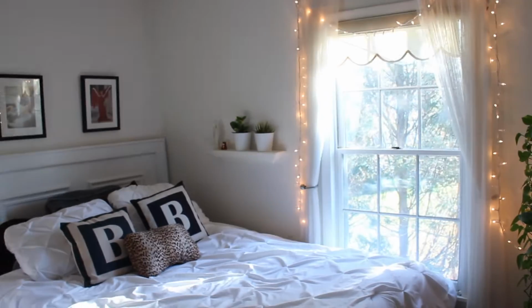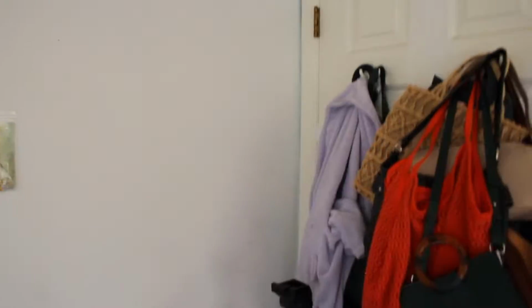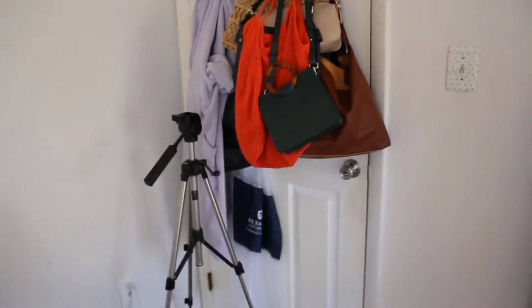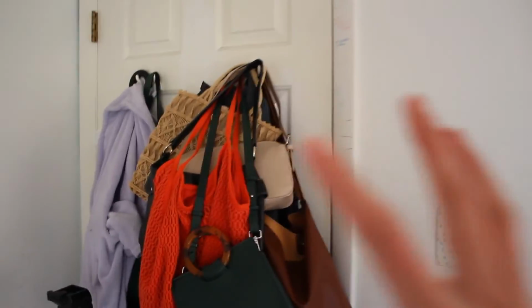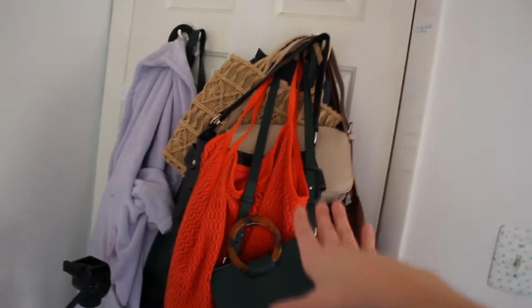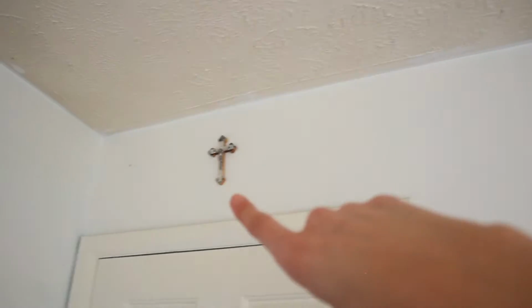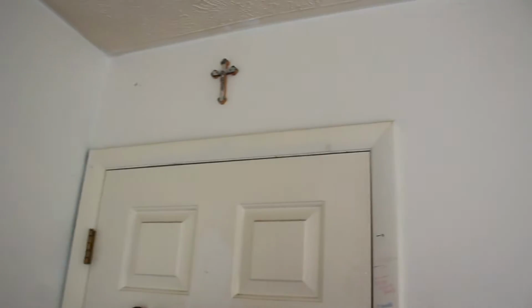Okay, so let's start off at my door. Oh my gosh, I feel like I'm so not used to these videos. Beautiful door. It's a door. Exciting stuff. I do keep all my bags on here. I really need to find a better system for this because they're hanging on by a thread. And I also have this crucifix up here that I've had since I was a baby, and I plan on passing down to my children.